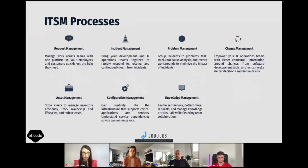Jira Service Management covers a wide range of IT service management processes, such as request management for, let's say, requesting access to systems, to Wi-Fi, to VPN. Incident management for responding to system outages. Problem management, where we try to find the root cause of our incidents, where we can manage changes, whether it's before the actual software development, which would be the classical change management, or after changes have been made to the systems and to the CIs used within the change management.